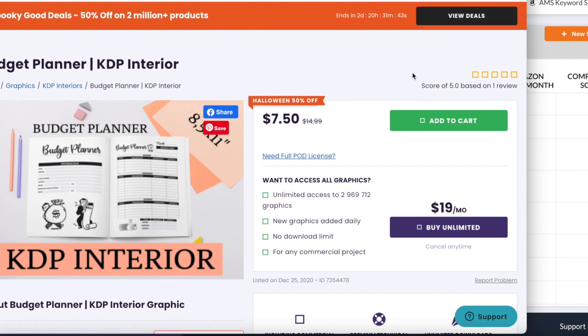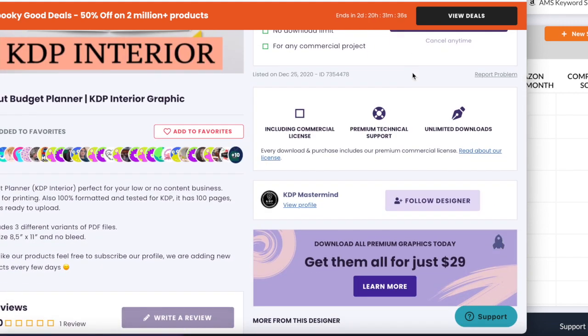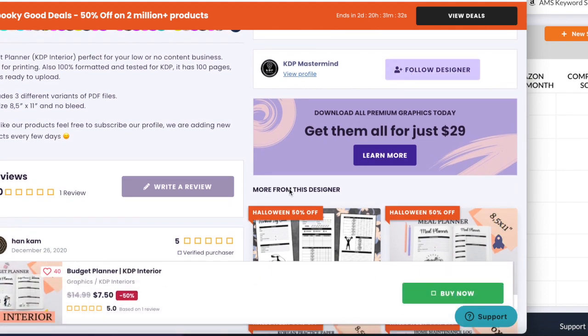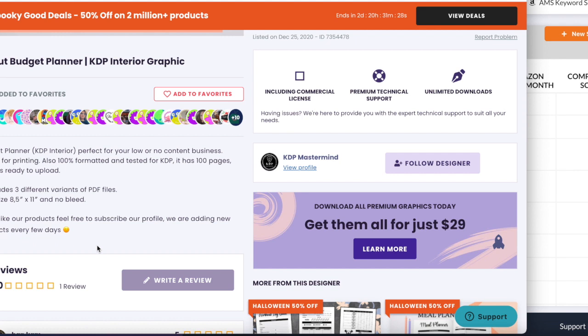So this budget planner right here, KDP interior graphic, over 40 people have added it to their favorites. We have one review and the person says thank you. And what does it come with? It comes with 3 different variants of PDF files, trim size 8.5 by 11 and no bleed, so you should take note of that.